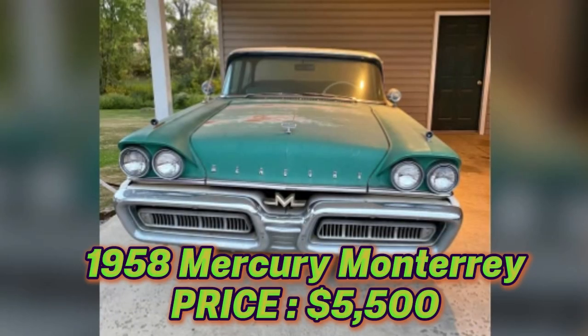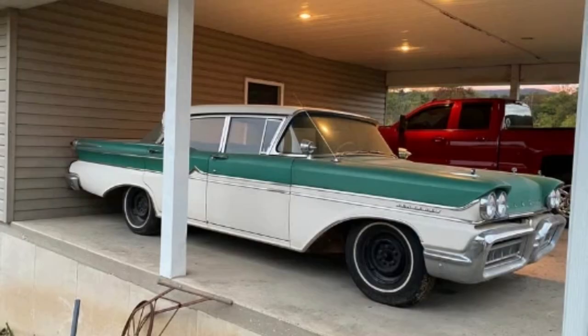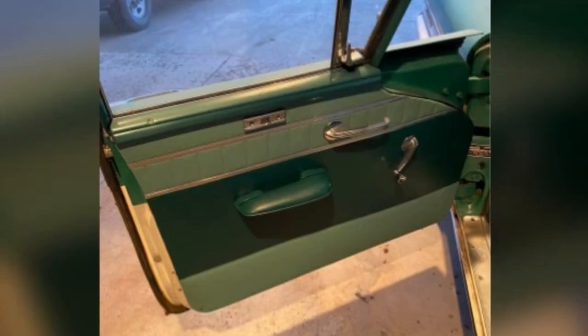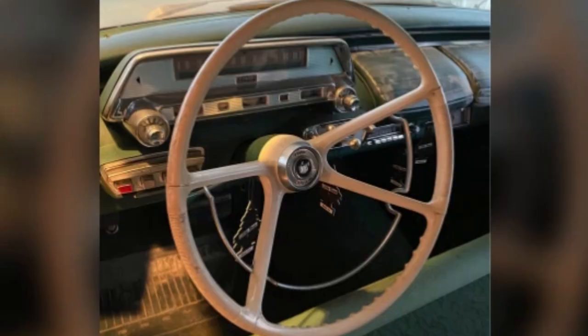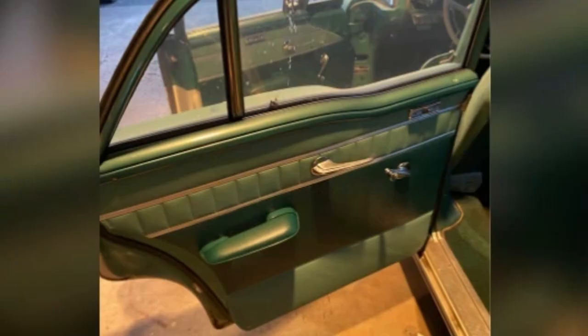Number 7. This 1958 Mercury Monterey, priced at $5,500, is a remarkably solid and original example of Mercury's late 1950s styling. Located in Milledgeville, Pennsylvania, this car is described as very clean and rust-free, a rarity for a vehicle of this vintage. It carries a clean title in the seller's name and has been stored indoors for roughly 15 years before recently being pulled out and placed under a carport for sale.